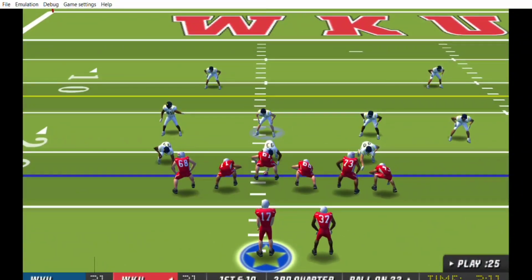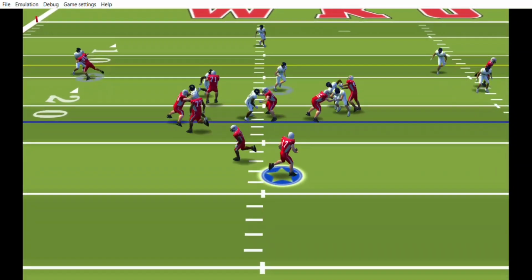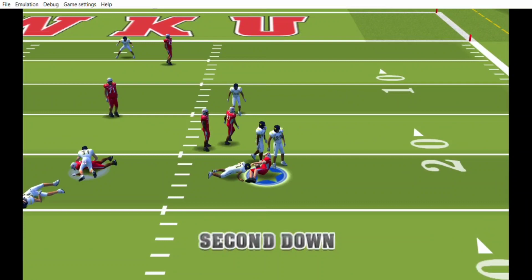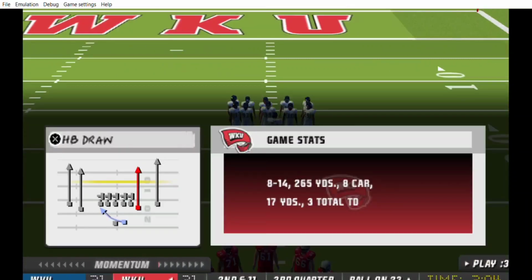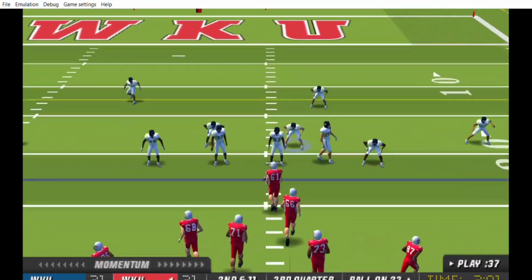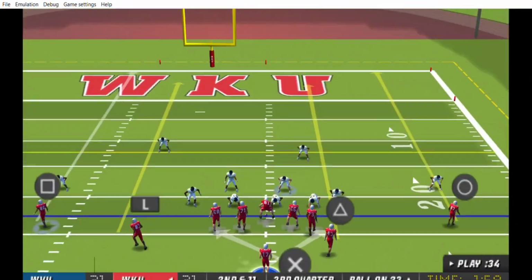They come out with three wide receivers. Option to the right. And they'll bring him down behind the line. They don't get back to the line of scrimmage there on the option keeper, a loss of one. From the 23-yard line, second down and 11 yards to the sticks.